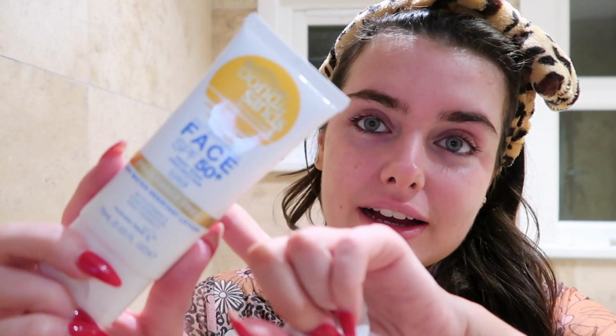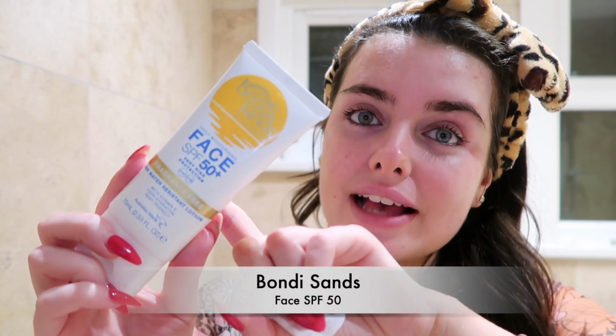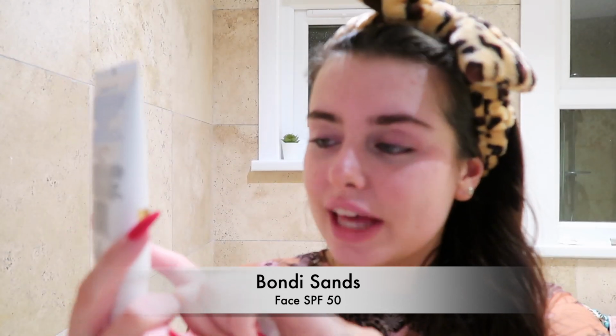Also, I completely forgot to mention earlier, sorry Vogue, I'm so bad at this. I'm very apprehensive to add new things into my routine because things trigger my skin really quickly. But I did use this earlier. It's the Bondi Sands Face SPF 50 high protection UVA UVB. It doesn't clog my pores. Makeup looks good over it. It's very nice and lightweight, so I really recommend that, especially for summer.